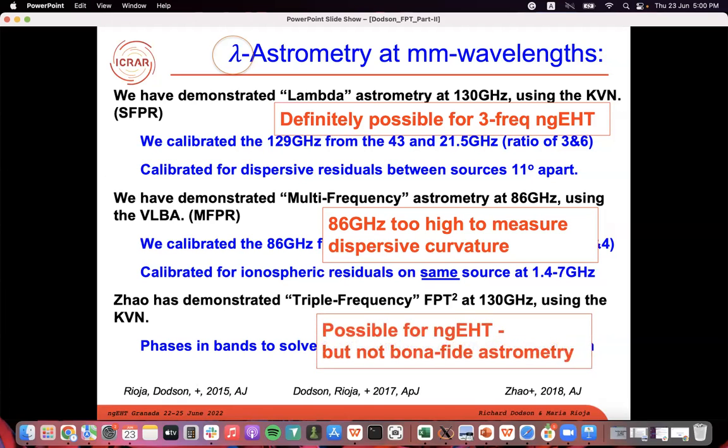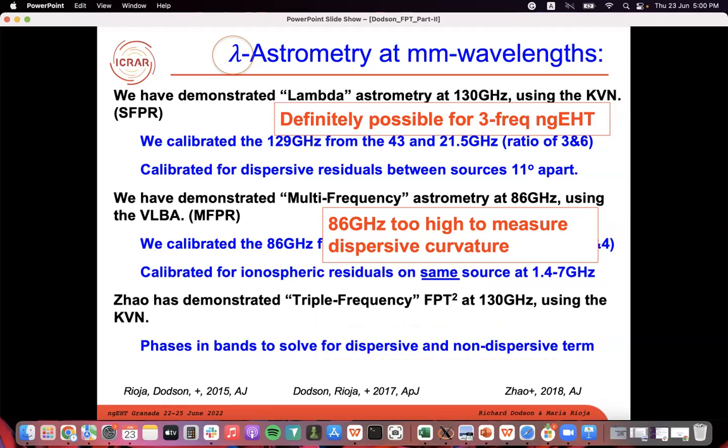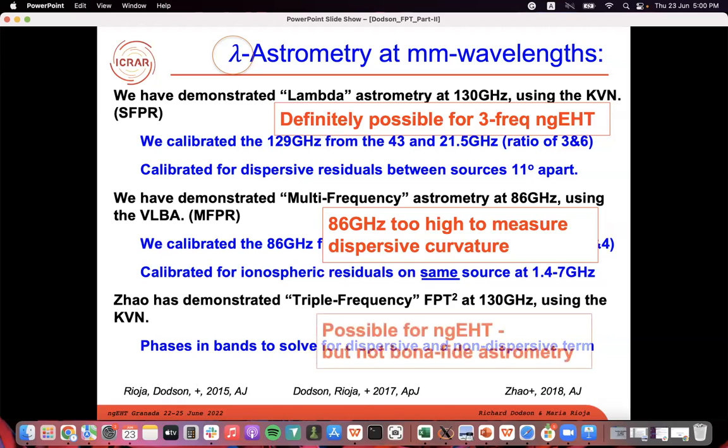And ngEHT has developed this triple frequency FPT squared method, which will work. It's entirely based on phasors. So that will be applicable, but it really doesn't deliver astrometry. It delivers a messy thing. I hope you'll forgive me for saying that, but it's not bona fide astrometry, so I wouldn't recommend it, but it might be useful.